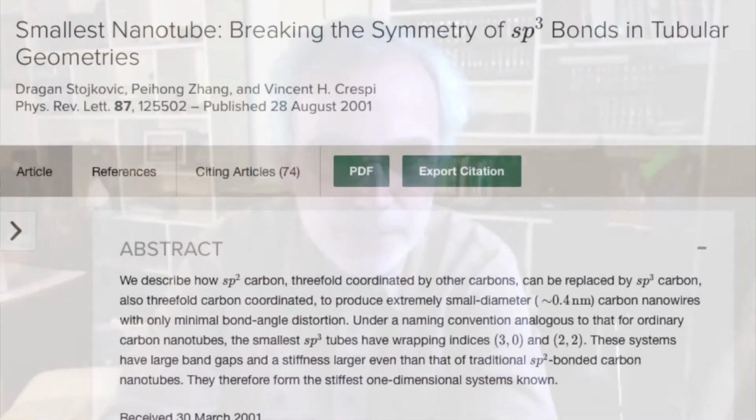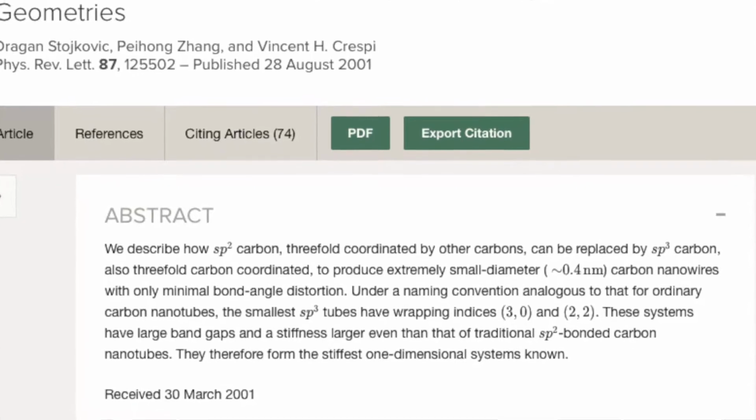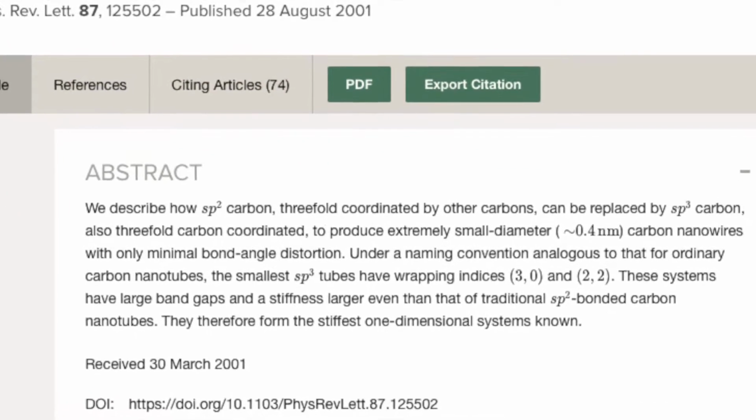We were in a project using carbon nanostructures for hydrogen storage. So I had a background in carbon nanostructures, and I had, 11, 12 years before at Penn State, looked at the idea just from geometry that, this is the other piece of organic chemistry that I knew.